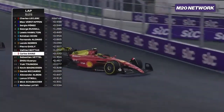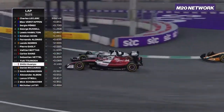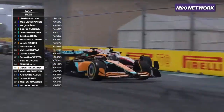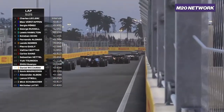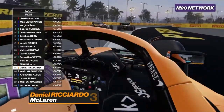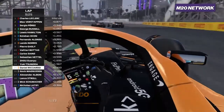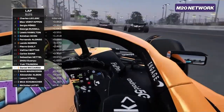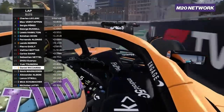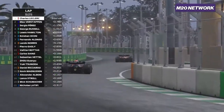Back to our battles we go. As you can see, there's multiple battles. Zhou Guanyu and Yuki Tsunoda going wheel to wheel. Tsunoda with a P4 last time in Australia. Daniel Ricciardo goes around the outside. Kevin Magnussen, who spun also in Australia, had an unfortunate race there. Daniel Ricciardo, meanwhile, did not score points last race, so he's looking for his first points of the season. But as you can see, Tsunoda drops back from Zhou Guanyu, and Zhou Guanyu takes 13th.